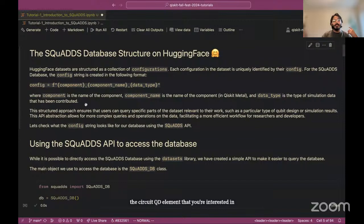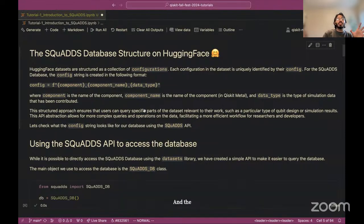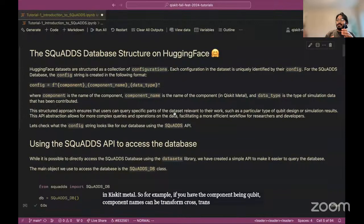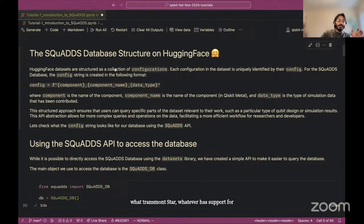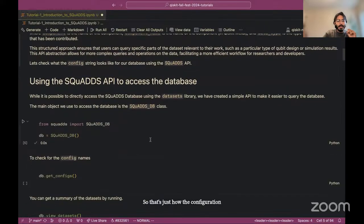For example, it can be a qubit, it can be a cavity with claw, it can be a filter, the stuff that we have available in the data set. And a component name, which essentially specifies the type of component. The component name must be a string available in Qiskit Metal. So for example, if the component is qubit, component names can be transmon cross, transmon pad, transmon star, whatever Qiskit Metal has support for and is available in the database. The data type variable represents the type of simulation data that has been contributed. So that's just how the configuration is defined in Squads.